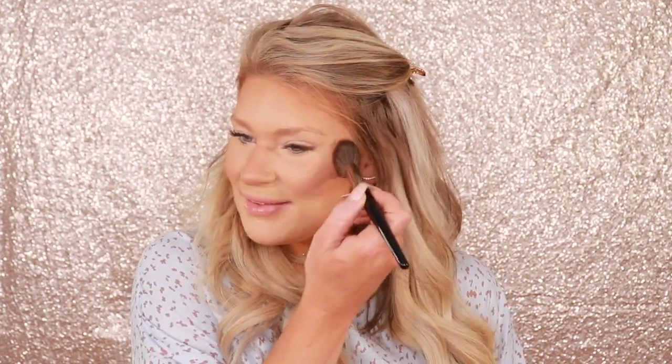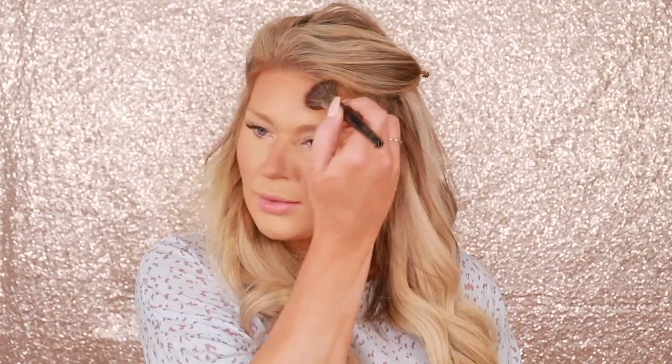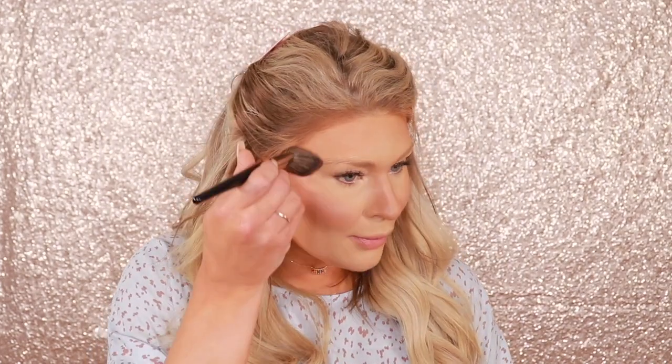But this blush, look at that, so pretty. And then over here, no blush, so let's go in. Smell, I don't know what that smell is, but it smells good. All right, and then I like to go across my nose, right up here, a little on the chin. Just put the blush everywhere. All right. It's a very soft, subtle, pretty blush. It just gives you that baby doll cheek look. Love it, love it, love it.